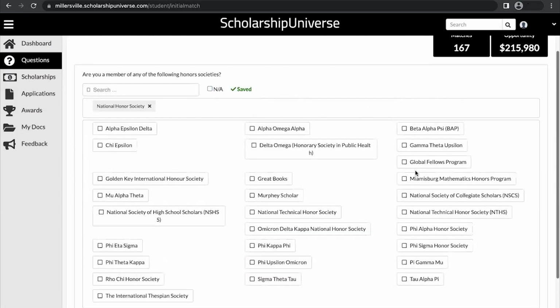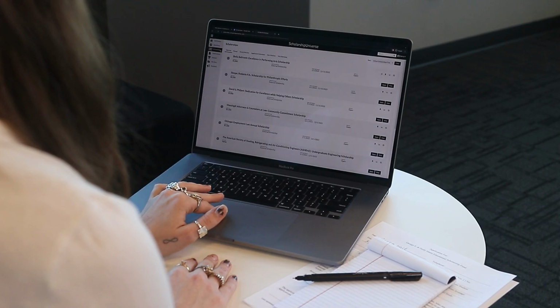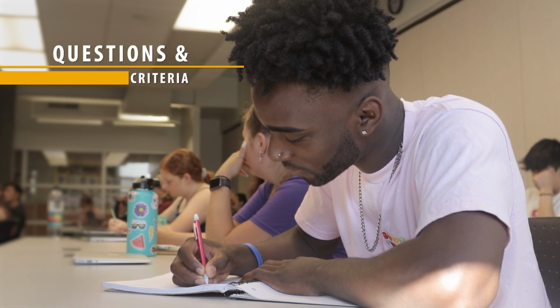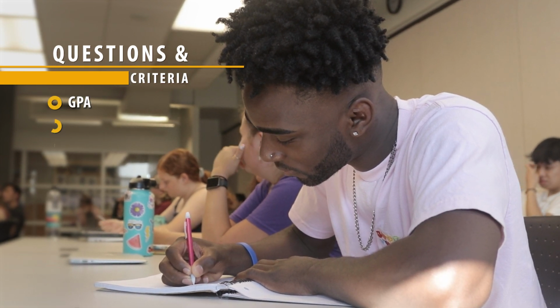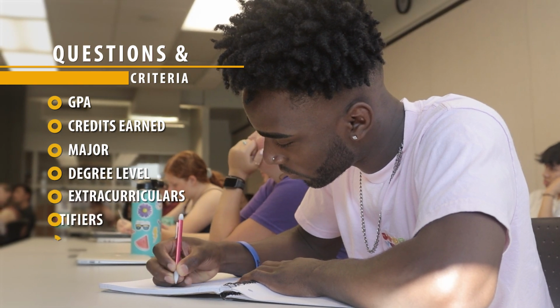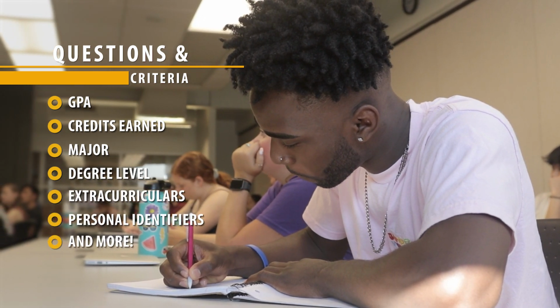Scholarship Universe allows you to answer questions about yourself, which will help to match you to awards that you can apply for. The questions and criteria used to match you to applications may include GPA, credits earned, major, degree level, extracurriculars, personal identifiers, and more.